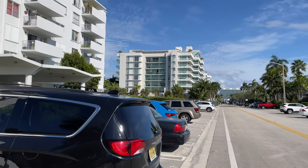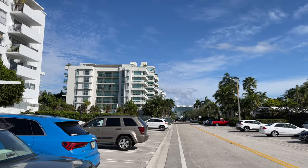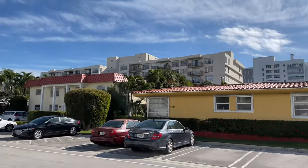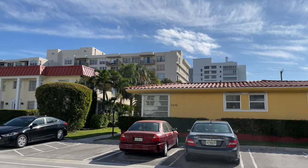So you see, there's one newer building right there up ahead. Actually, there's two right by where I parked. But all along here, it's mostly all old stuff.